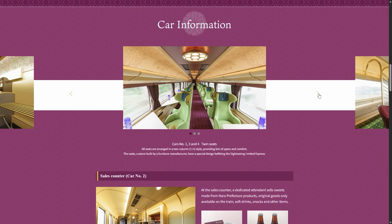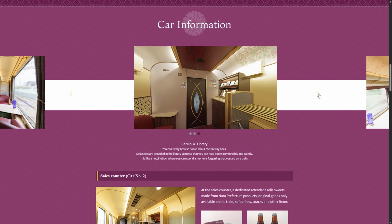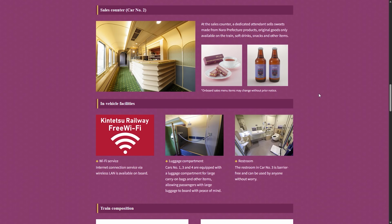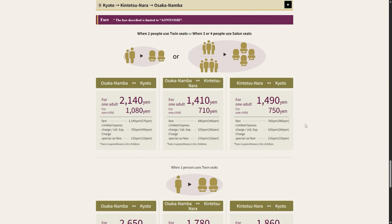popular destinations. For example, you could go between Kyoto and Osaka in about 20 minutes on the Shinkansen. This will take you an hour and a half. The train itself is also very nice and Instagram worthy. Costs for the train vary depending on your destination, but the longest route is from Osaka to Kyoto, and that starts at 2,140 yen or around $15 US.